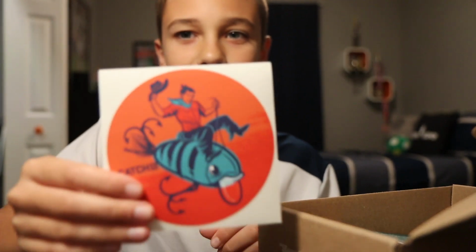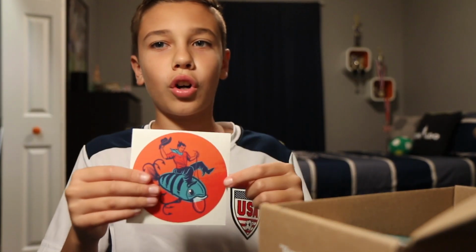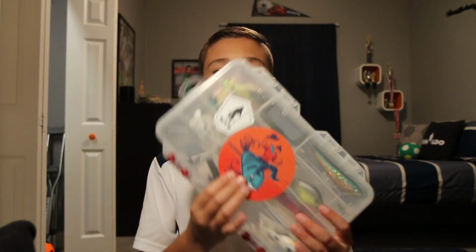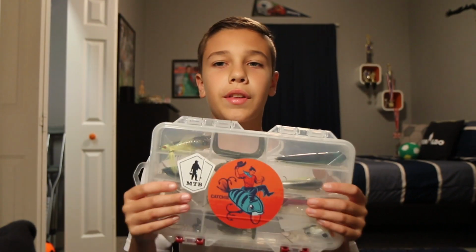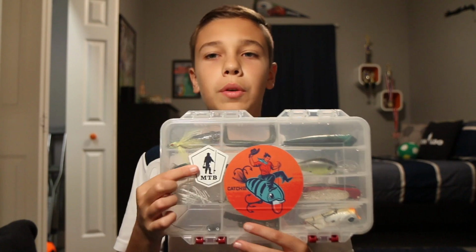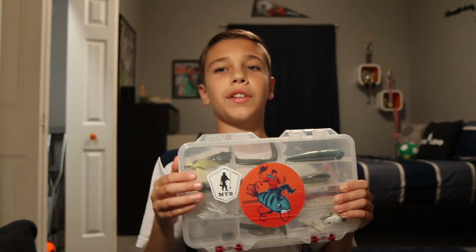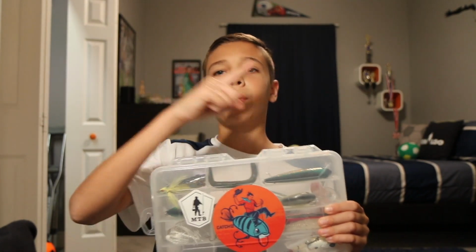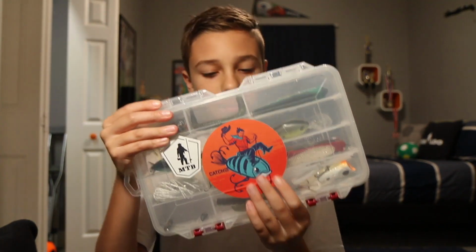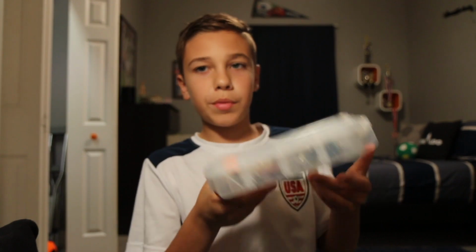The next thing in our box is this little Catchco sticker right here. It looks like a guy riding a little square bill crankbait. I'm definitely going to put this on my tackle box along with the mystery tackle box sticker that I already have on there. I went ahead and slapped it onto my tackle box along with this other sticker from my first ever mystery tackle box video. If you want to go watch that, I will link it right up there. It's a little bit of a bigger sticker, nice and smooth. Had to put it over this little bump, but should be okay.